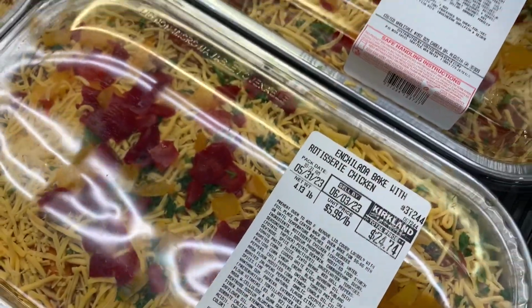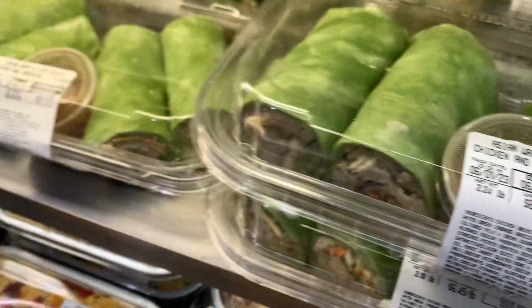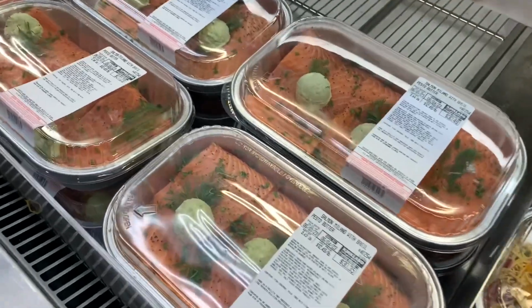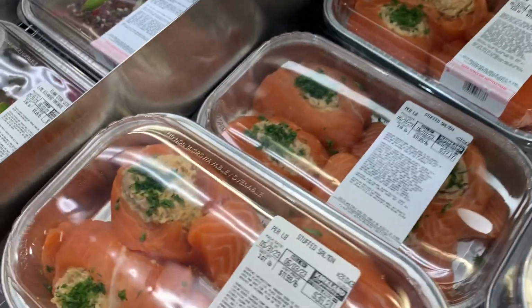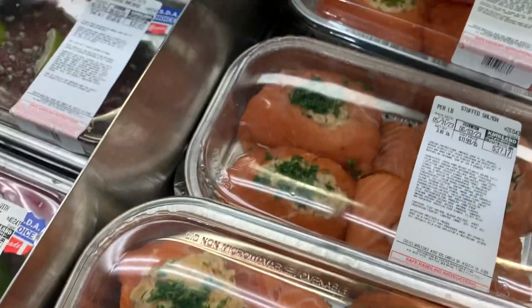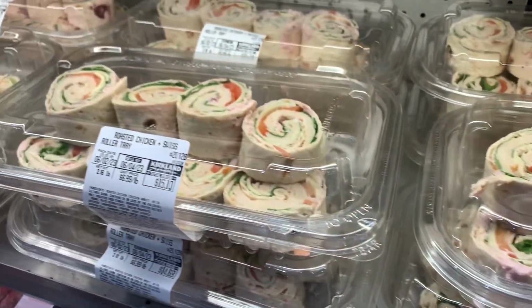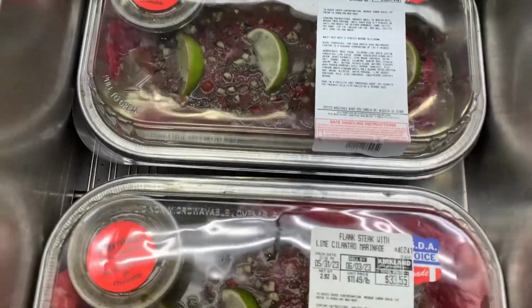So anyway, like I said, Costco has so many good meal items and then some that you can just take and they're ready to eat. This salmon with the basil butter is so good. The basil pesto. The first time Robbie saw it in the case, he thought that the little dollops of the butter was ice cream, and he was like, "Fish and ice cream? That is gross." Oh my gosh, I laughed so hard because that would be gross, but it's actually pretty darn delicious.